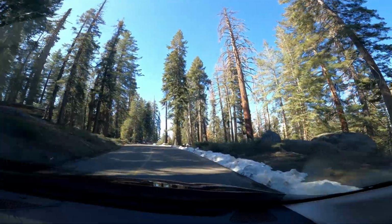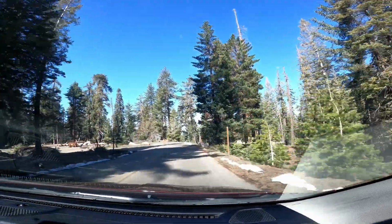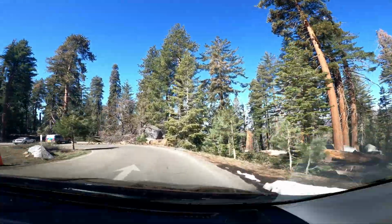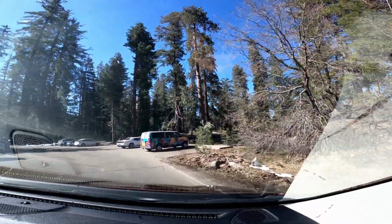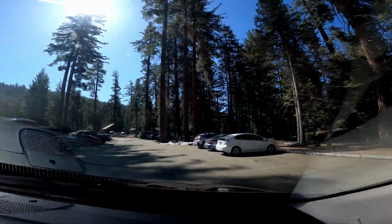There's still snow on the ground. They even have RV parking. Very nice. So they do have a huge parking lot. It's just that it wasn't accessible last time we came here. Look at that.